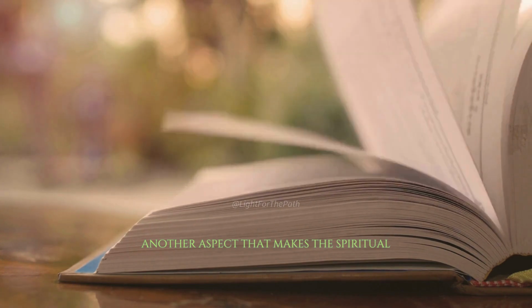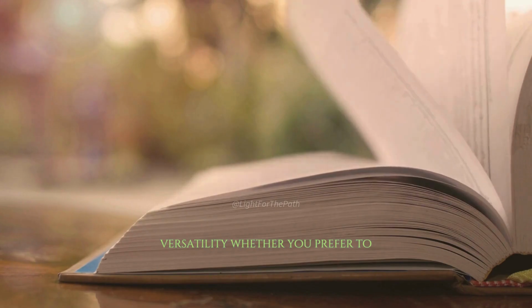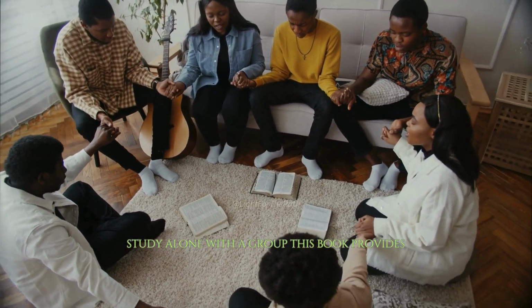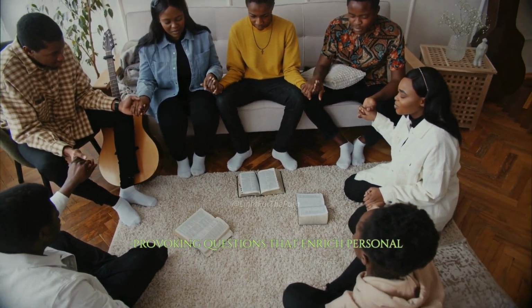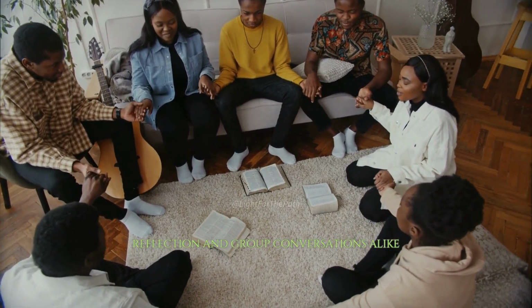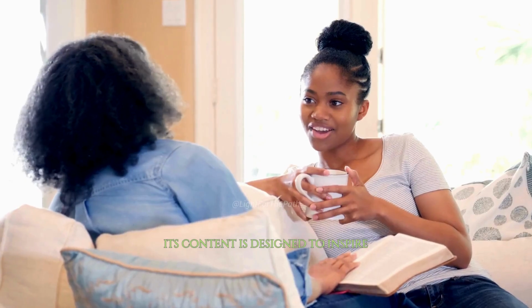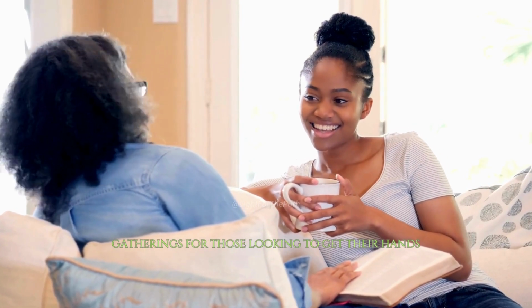Another aspect that makes the Spiritual Treasure Trove an outstanding resource is its versatility. Whether you prefer to study alone or with a group, this book provides insightful discussion points and thought-provoking questions that enrich personal reflection and group conversations alike. Its content is designed to inspire meaningful dialogue, making it an excellent tool for Bible study groups or church gatherings.